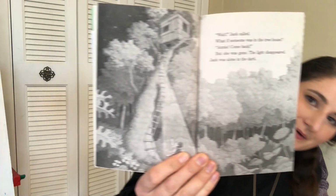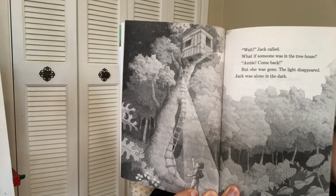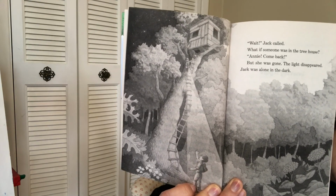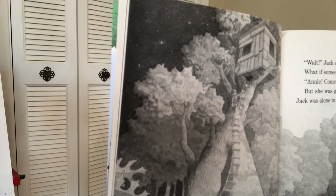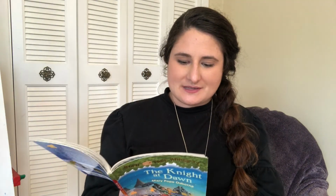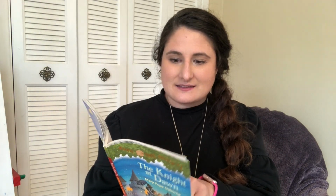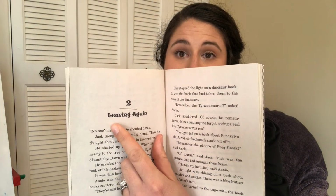Here is a picture of the treehouse. My fingers are in the way. Down here is Jack, and if you look closely near the top of the ladder, there is Annie and the flashlight. Oh, I wonder what they're going to find. That's the end of chapter 1. Let's read chapter 2. Chapter 2 is on page 10, and it says, Leaving Again. So the title of chapter 2 is Leaving Again. Let's find out what happens.